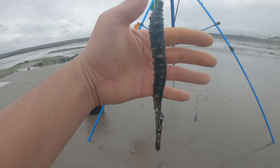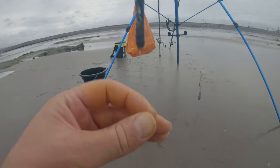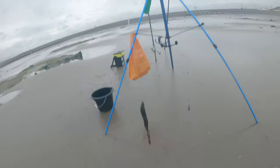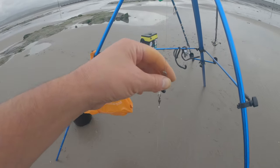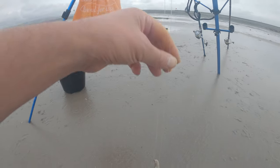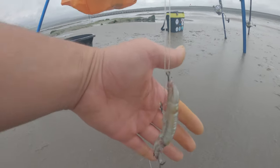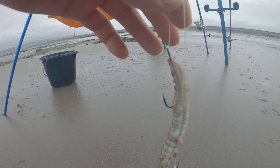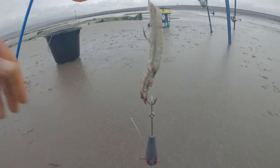These are 4-row bait holder hooks and a 6-ounce gripper. On the other one, I've got a pulley pennel. It's a simple 3-foot long pulley pennel baited up with a double sand eel. Same again, same hooks, 4-row bait holders, razor sharp these are, and a 6-ounce gripper lead.